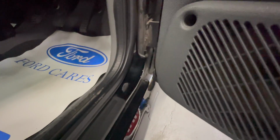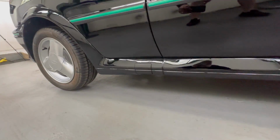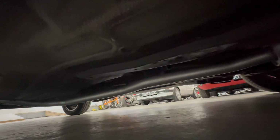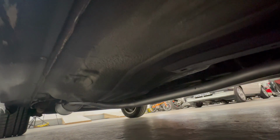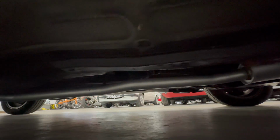Inside the door shut while we're there, all nice and tidy. All the jack point covers are there, front and back. They've not been rammed up any curbs or anything like that. We'll pop the camera underneath. Not caked in underseal, not hiding anything. Really nice and clean under there.